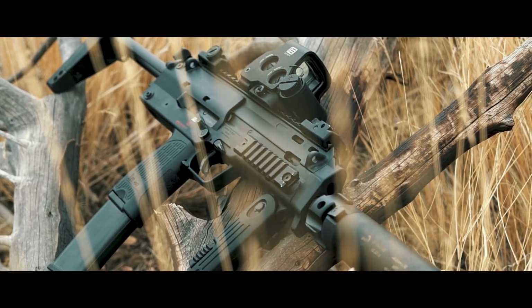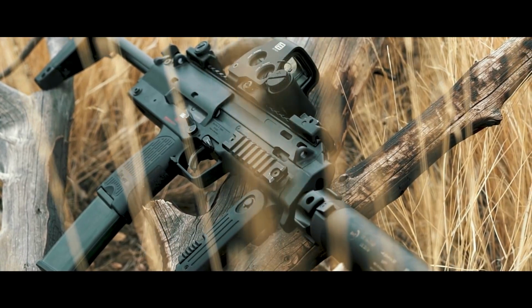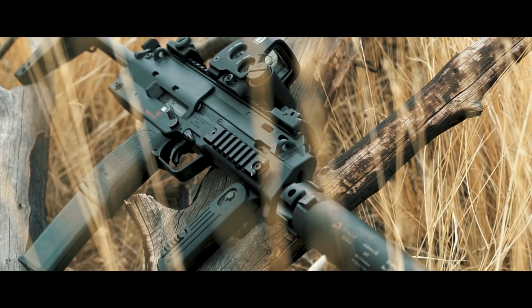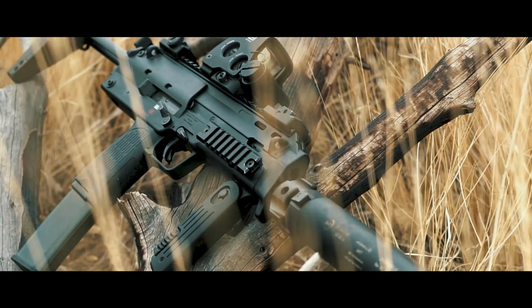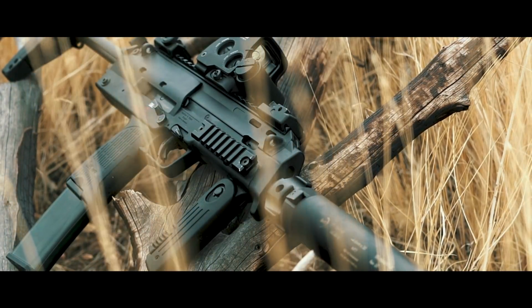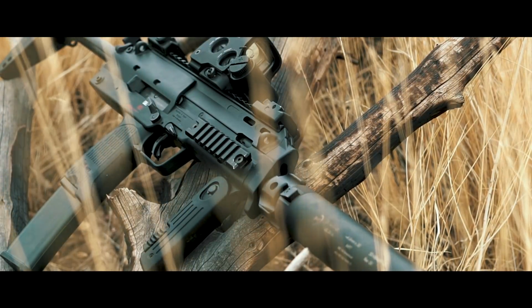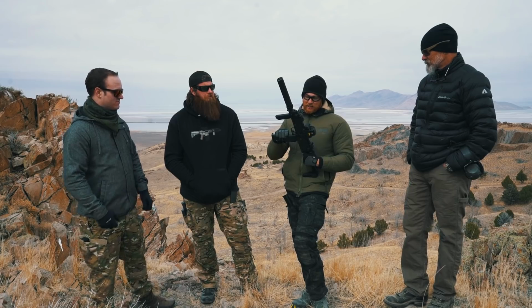I mean, thousands of rounds, no malfunctions. Which is even more impressive when you think about that's a short stroke gas piston gun. Yeah, it's not blowback. There's a piston in there, there's a few moving parts, and it's still that reliable.